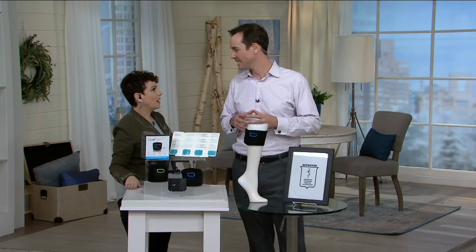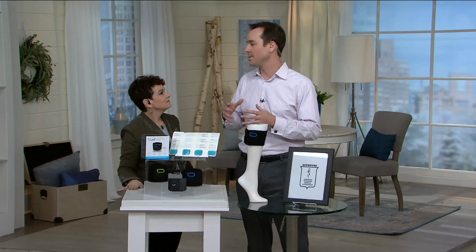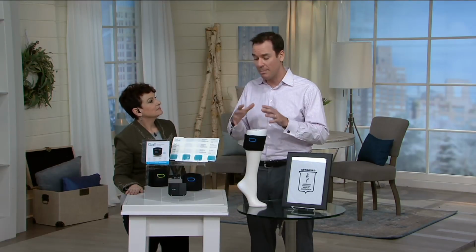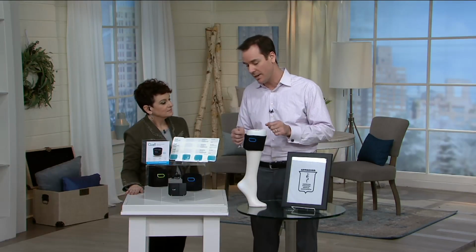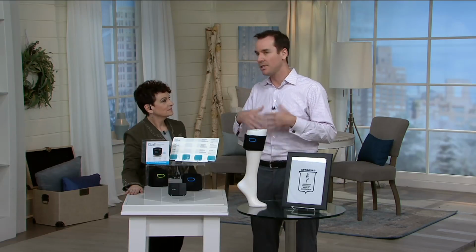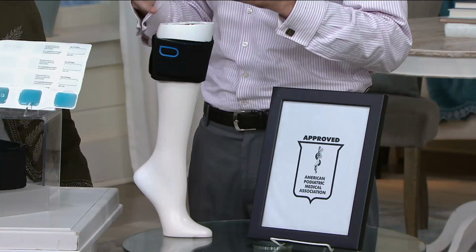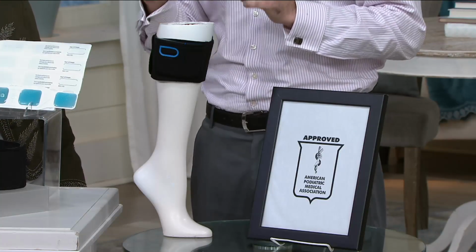But what is Quell, Dr. Mark? So Quell is a piece of smart technology that's easy to use. It's a wearable piece of equipment that you put on your upper calf that helps people who are suffering from chronic pain, in chronic pain anywhere in the body. It's like a doctor on the road.